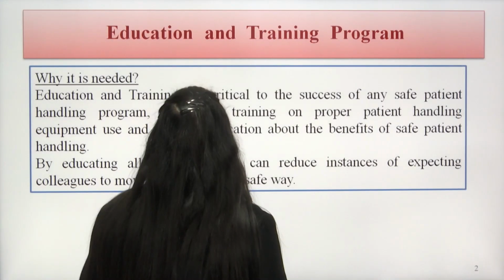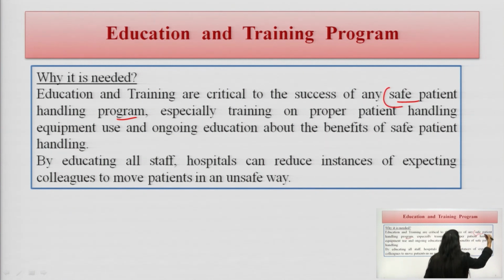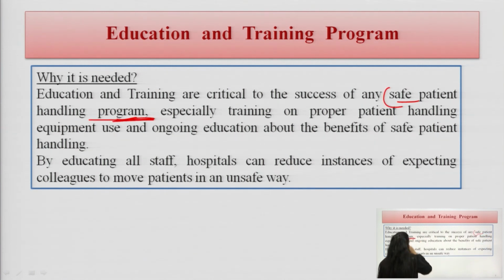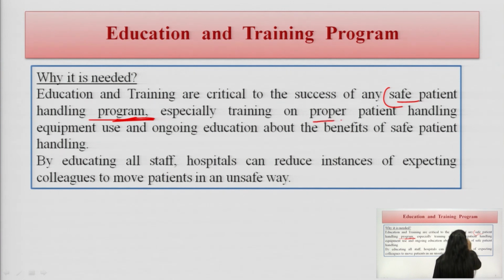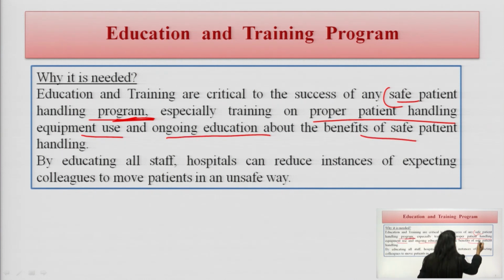Education and training programs are critical to the success of any safe patient handling program. So what is the purpose basically? We want to achieve a safe patient handling program, and for this it is very important to train in a proper manner. The main topics here are proper patient handling, equipment use, and ongoing education about the benefits of safe patient handling. For this there are many continuous training programs.